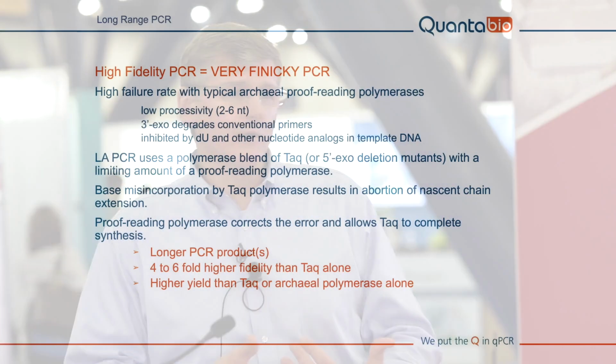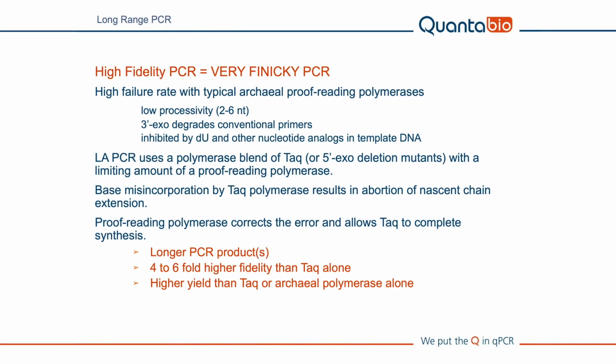So the way Wayne got around the problems of yield and specificity with a proofreading polymerase was to supplement Taq with a limiting amount of a proofreading polymerase. So it gave you some error correction. If you have misincorporation by Taq, you have an aborted nascent chain extension, Taq falls off, the proofreader hops on, fixes the base misincorporation, and then Taq can hop back on and continue nascent chain extension. So you get longer products, usually about 4-fold higher fidelity than Taq alone.